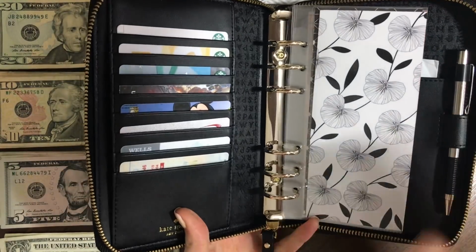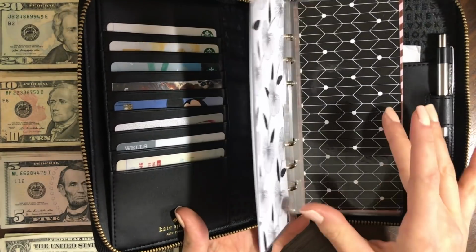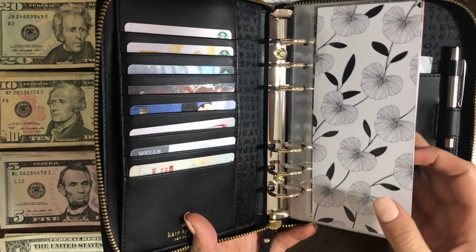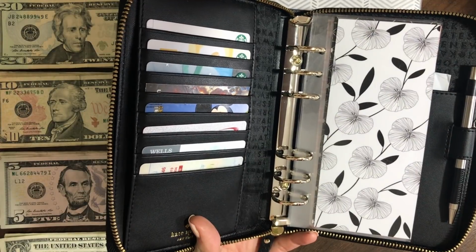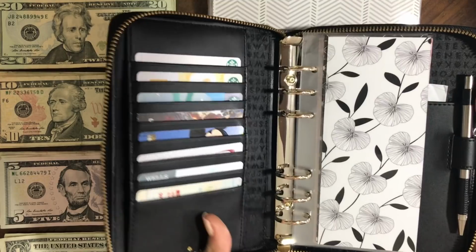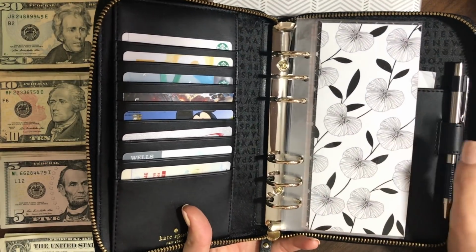So I will make a full video about my setup with this wallet. I did make some new envelopes, but I've got all my cards here. I do need to get a little zip pouch that goes in here to keep all of my change. That's one thing that's bugging me about it, is that there's no place for my change, but so far I really like it. I'm excited to put more things here having to do with budgeting.